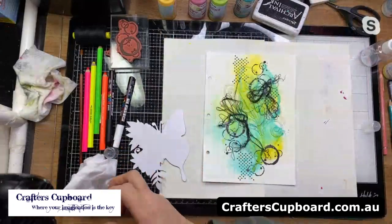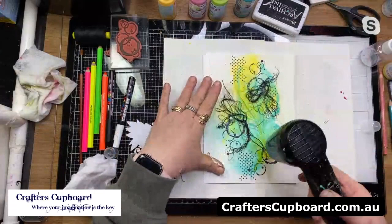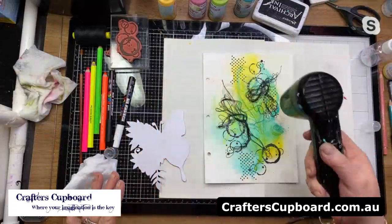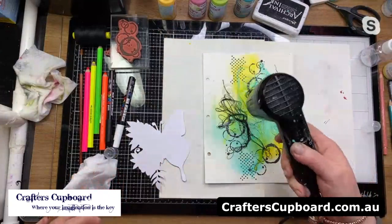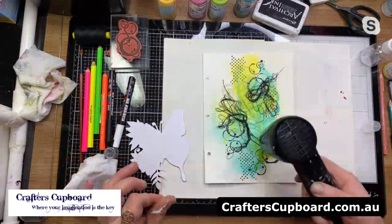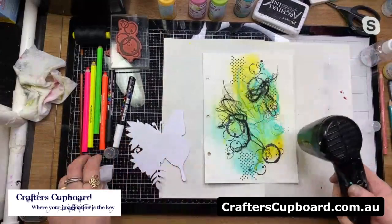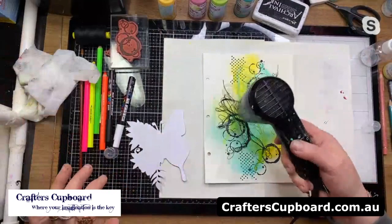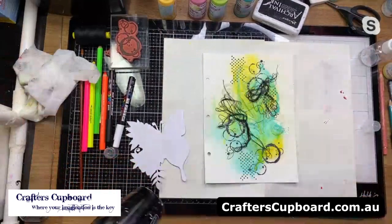I might just encourage it to dry a little quicker. I have to work out if this is really cotton or nylon, it's going to shrivel otherwise, won't it? It'll add to the texture. Yeah, absolutely. Sometimes those little mistakes always turn out to be the best part on your page. All right, that's pretty good.